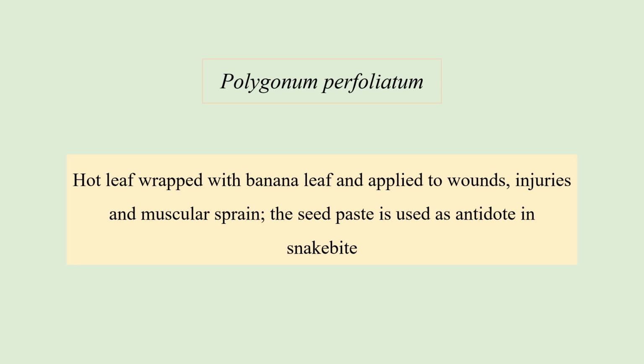The next plant is Polygonum perfoliatum. Here the whole plant is heated and the leaf is wrapped along with banana leaf, and it is applied to wounds and other injuries or muscular sprain. So it relieves pain. So another way is the seed paste is used as an antidote in snake bite. So when I say antidote again in snake bite, it is the first aid that can be used in snake bite.